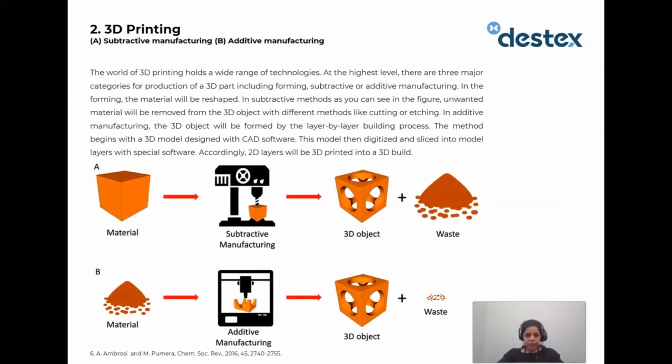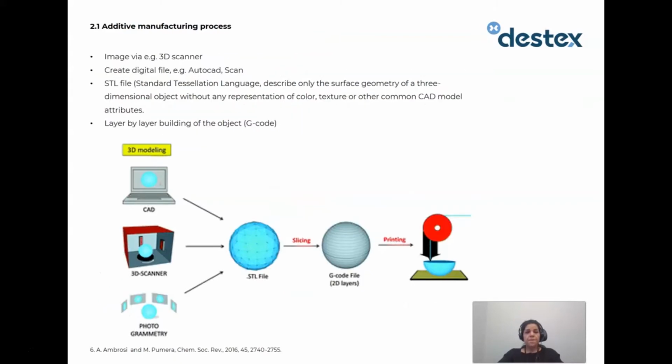What is 3D printing? The world of 3D printing holds a wide range of technologies. At the highest level, there are three major categories for production of a 3D part, including forming, subtractive, or additive manufacturing. Here, you can see the additive manufacturing process, which starts with a 3D model and then STL file, G-code file, and then it is printed in 2D layers.